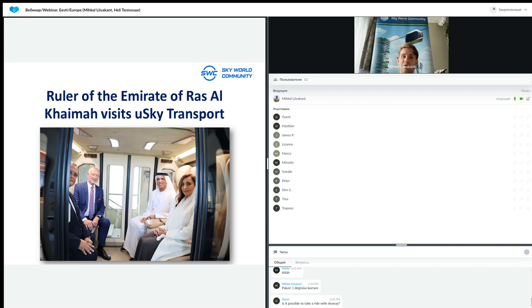Quite recently, the ruler of the Emirate of Ras Al Khaimah visited the Yunitsky. U-Sky comes from the name Yunitsky, because the creator of this technology, who is on the slide as well, in the bluish suit on the left side, is Dr. Anatoli Yunitsky. Dr. Yunitsky is the creator and the owner of this company, with all of us, of course, as investors. We're all owners.